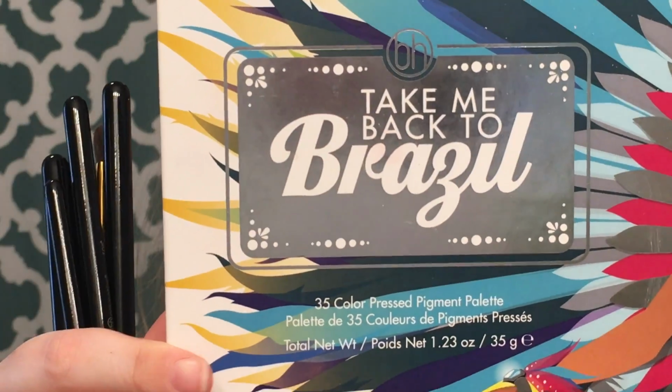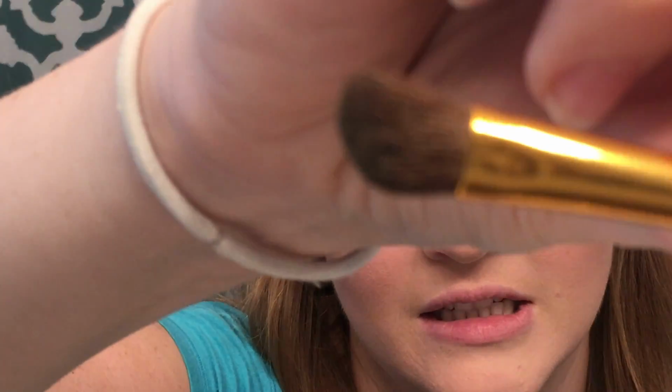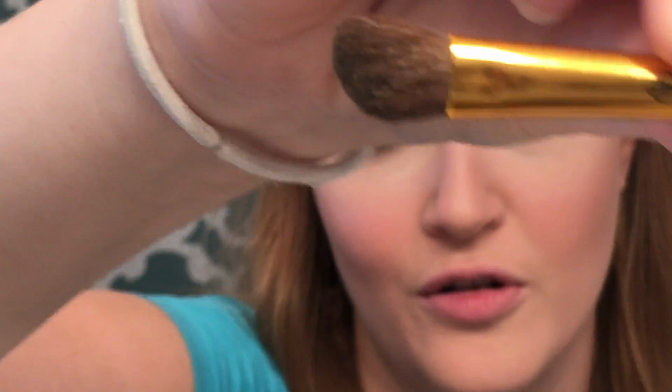Let's go ahead and dive into this palette. I'm wearing a blue shirt. I'm going to try to do a blue, green, yellow kind of look for my eyes. I'm going to take the BH Cosmetics 101 brush. It's the biggest, fluffiest blending brush. So I'm going in with the lightest color yellow. I went ahead and buffed in that light yellow.